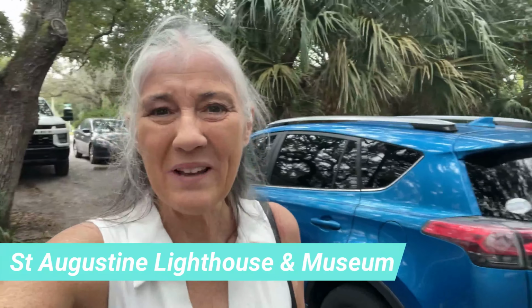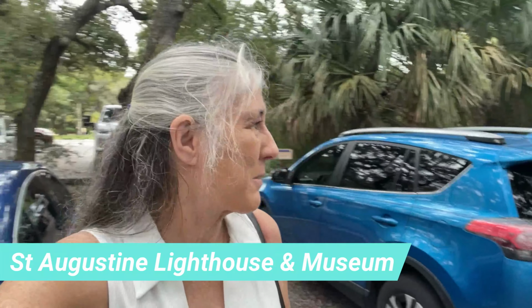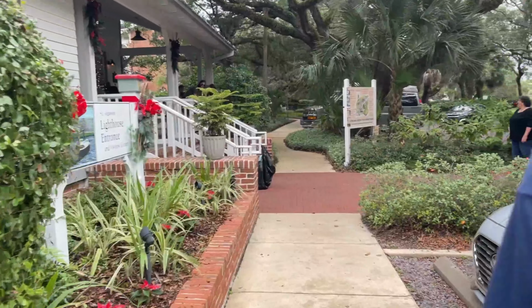All right, so we have come over to the lighthouse, and the parking here is very tight. But we did find a spot, and there's actually some overflow. But let's bring you in here. Up at the lighthouse, there is also a museum.